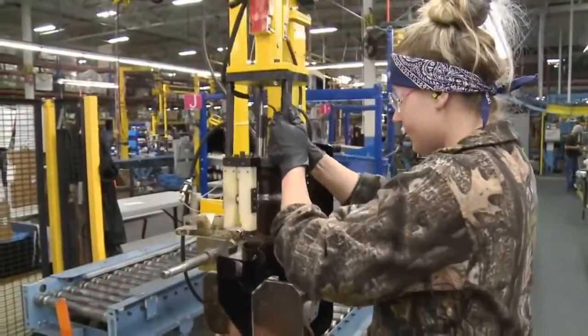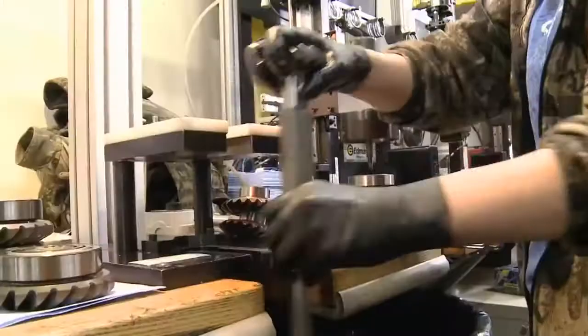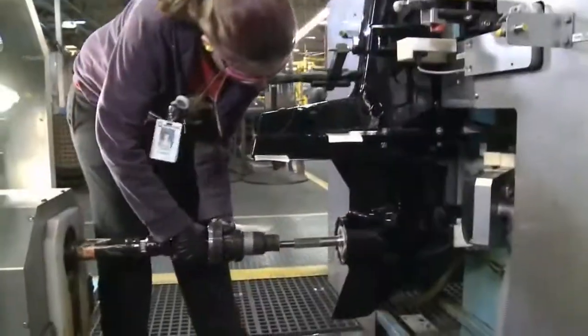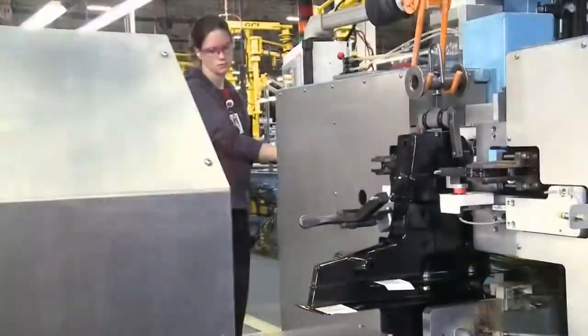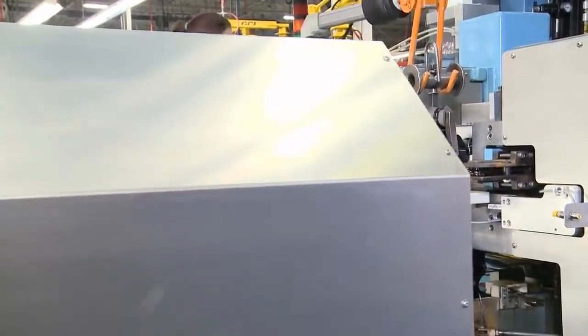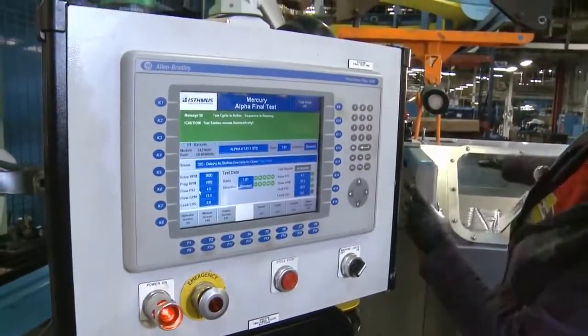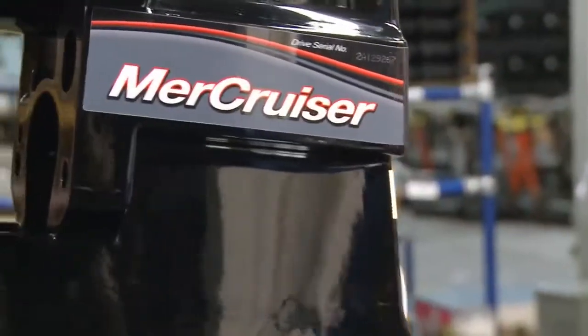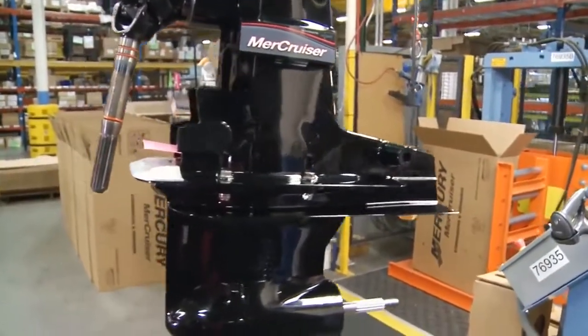Much like we saw on the Verado line, computers aid in selecting the correct gear backlash to provide long-term durability. Once assembled, each drive is subjected to rigorous testing. The final graphics are then applied and the drive is boxed and ready to ship.